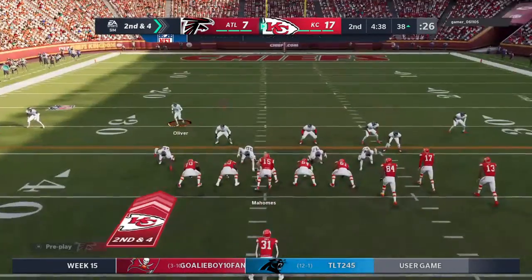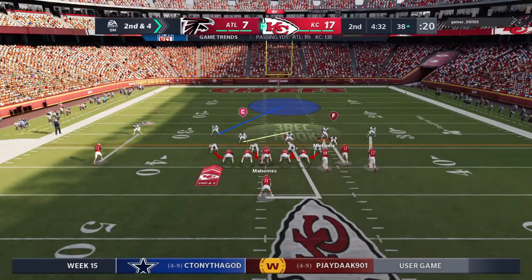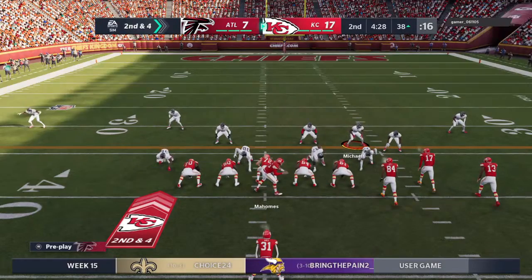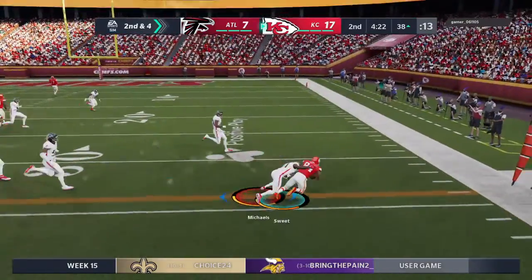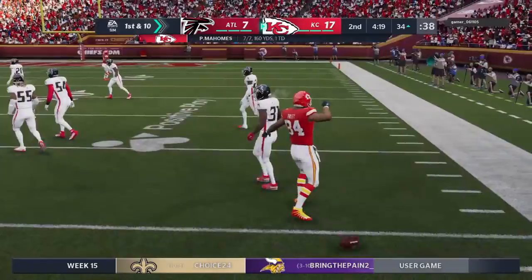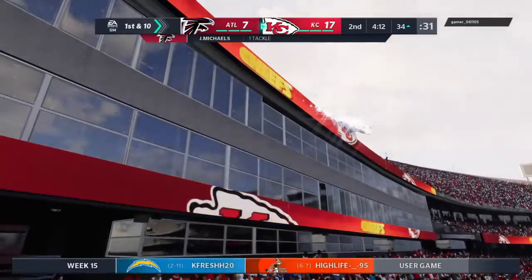Here's 2nd and 4. Watch the slit. Now here's Mahomes. It's a short one here, complete to his tight end. And they'll be inside the 35 now at the 34-yard line. A gain of 5, good enough for the first down.